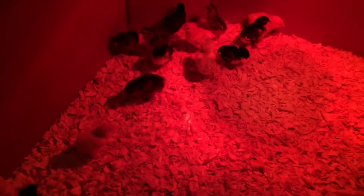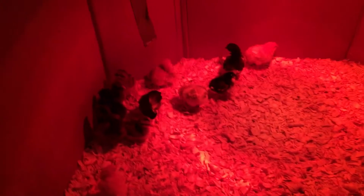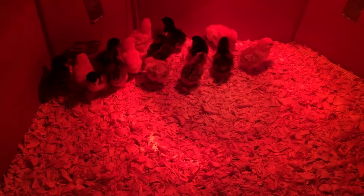Seconds here of just the chickens walking around, being very chick-like. I know it's hard to see with this lighting. Sometimes they're extremely quiet, like when I first come down here, they're very quiet. And other times they're really loud, like right now. Probably because we got them all riled up.